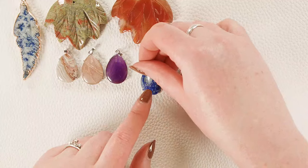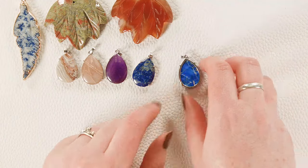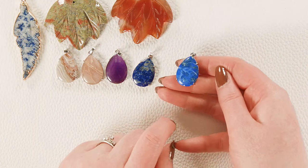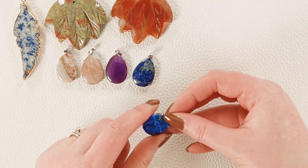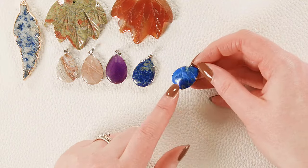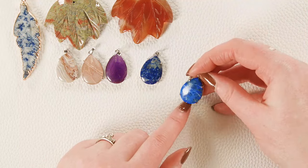You've got the gray. This is a genuine lapis. This is not, and it was supposed to be. So I'll be having a word with the factory, and I will be looking through and separating those out into two different listings, because we're not gonna mix them together when we sell them.